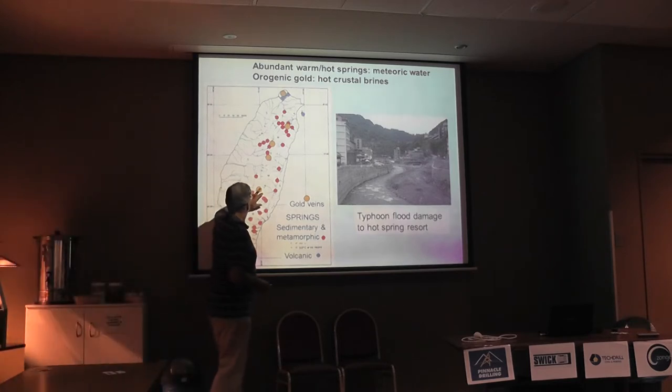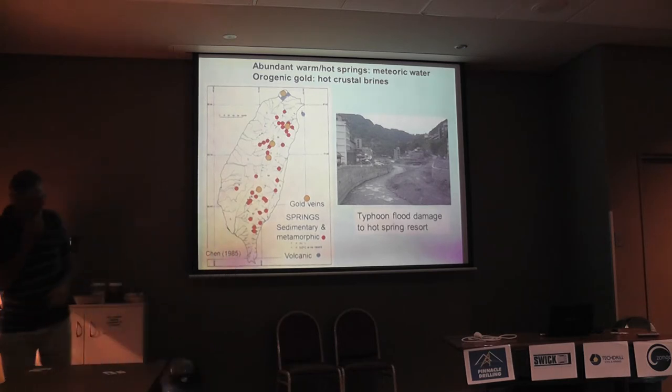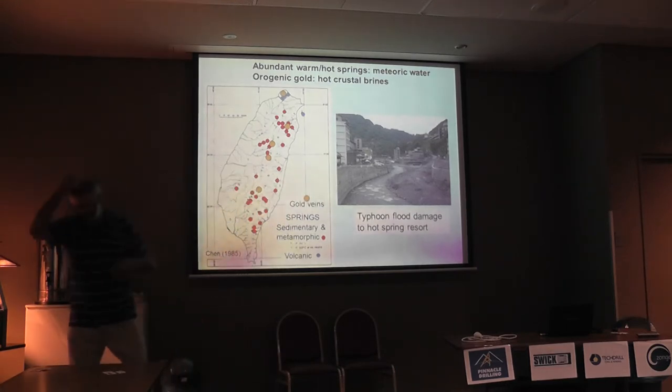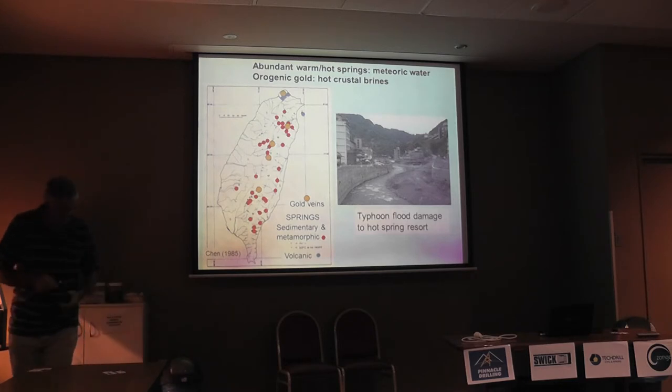And as I said before, the yellow dots, there's some gold there. Not a lot, some gold there. This is a flood-damaged hot spring resort. They have these resorts up in the mountains, and they're in the bottom of these sluice valleys. And every time the typhoon comes along, it washes part of the towns away, and then they just rebuild it. Quite spectacular, actually.